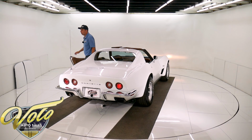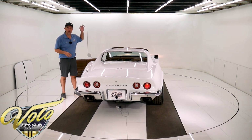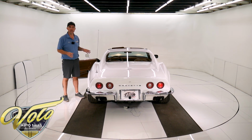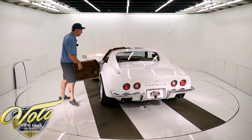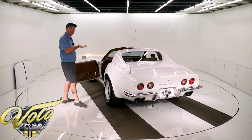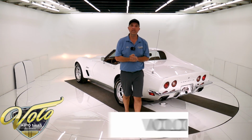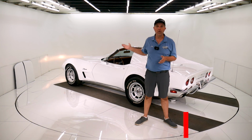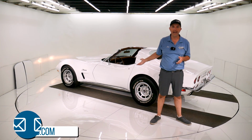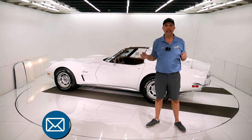So there you have it, a really nice car, a rare car, a 73 L82 4-speed. A little detailing, a little tinkering anyone can do themselves would bring this really good car to an excellent car. Visit volocars.com. Plenty of ways to contact my staff. They'll help answer questions or concerns you have about the car, the process, financing, delivery. We can help with all of that.